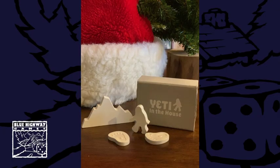The next one, we're going to take you over to the camera because I'm going to actually play this game a little bit with you, but we're going to do one quick visual round of Yeti in the House. Now this is probably the smallest box of all that we've got, and it comes with, let me show you. I'll switch over. It comes with a mountain, one Yeti, and 2 footprints.